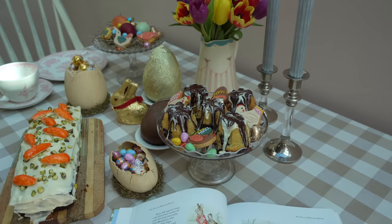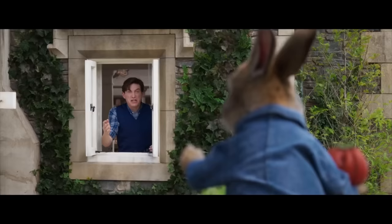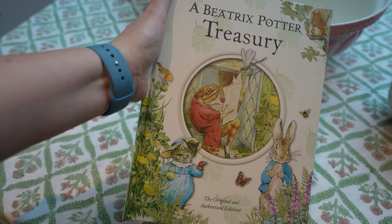Some weeks ago, we watched the film Peter Rabbit Part 2, and we found it so adorable, it's so cute. Then we also have this wonderful book, a Beatrix Potter treasury with her best love tales. Whenever I see Peter Rabbit, I have to think of Easter. And that's why we're making a so-called carrot patch cake today, because what do rabbits love most? Carrots. So, let's make the cake.